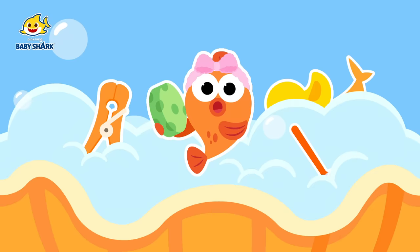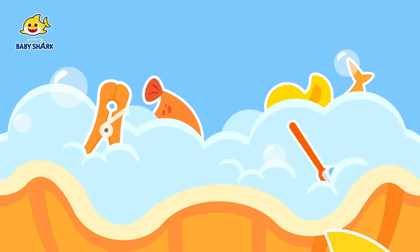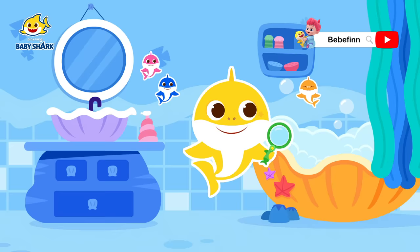Oh, it's William! What are you doing here? Me? I'm just taking a bath. Oh, I see. In that case, which of these two tails belong to Grandma Shark? The orange tail! I'm sure that one's Grandma Shark's tail! I found you, Grandma Shark! Thank you for finding me, Baby Shark! Grandma, I'm so glad you're okay too! Now we just need to find Grandpa Shark! Let's go!